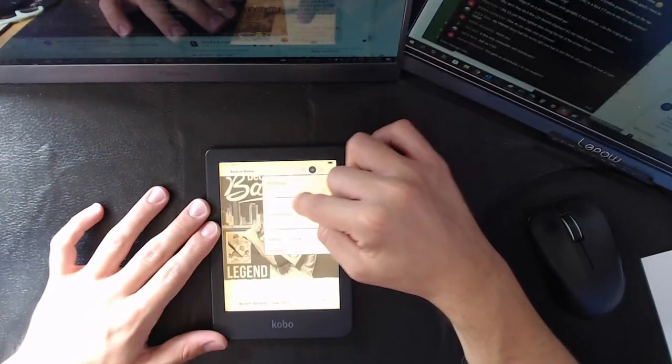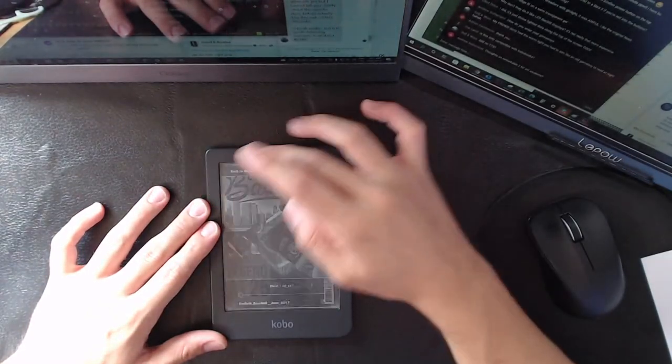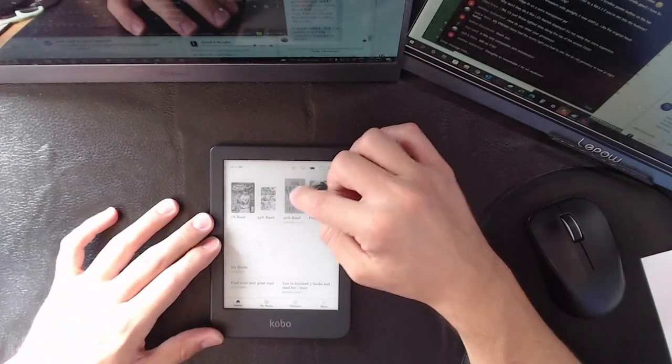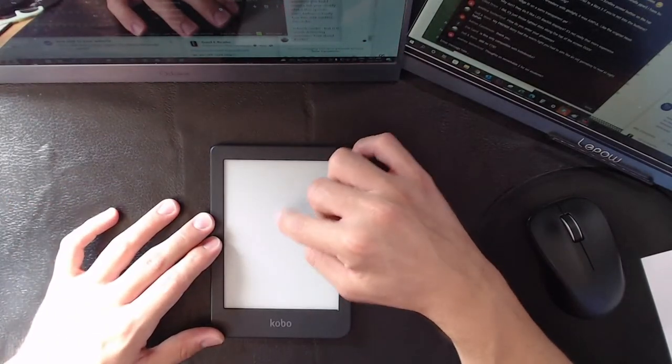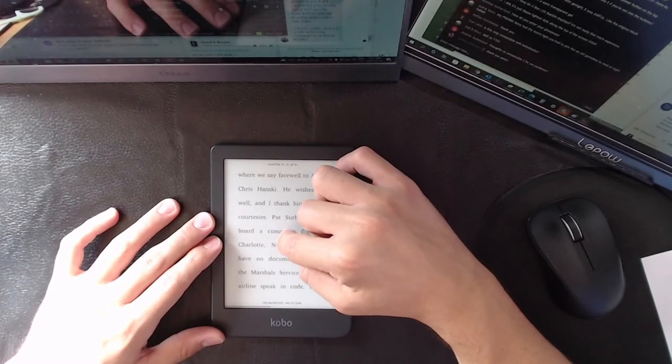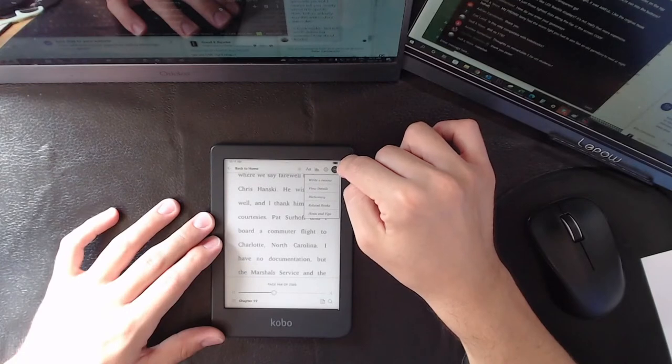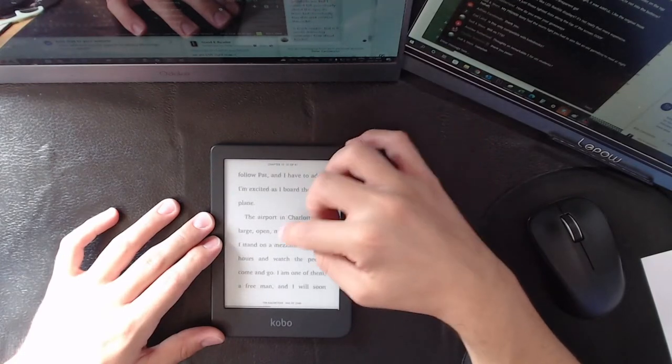Missed it. There it is. I don't know if it had TTS. It has audiobook capabilities because it has Bluetooth. I'm not going to connect a Bluetooth speaker right now, but we'll check at least if it has TTS. I don't think so.